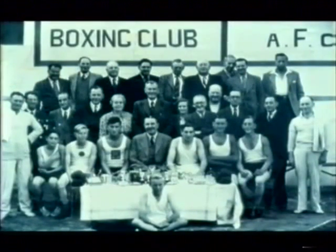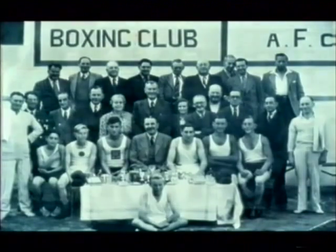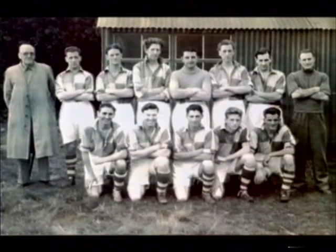This is a group photograph of the Highbridge Boxing Club, featuring boxers, trainers and committee members, taken around 1950 outside the White Hart Hotel. Boxing matches took place at the Town Hall in Market Street. Highbridge Town AFC. Here we see in the early 1950s a team photograph taken at the Bristol Road ground.